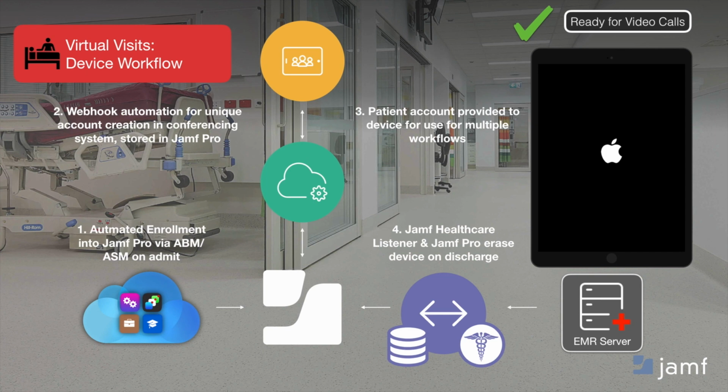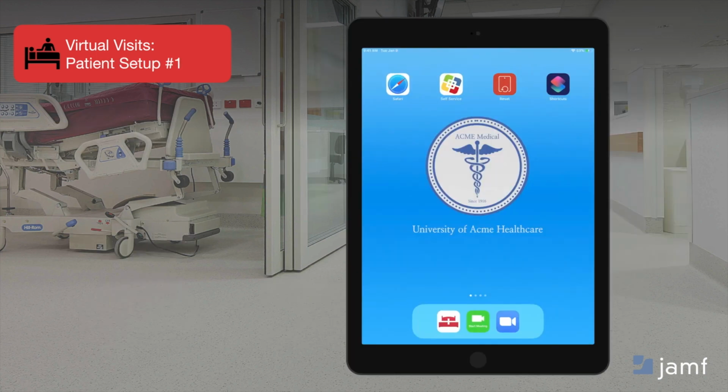So Eric, if that's a kind of high level view of the workflow, do you want to take us through what this looks like on the patient device when they're getting set up the first time? Sure. So we have the iPad set up. We customize the background of the iPad, the home screen layout, so all the apps are where we need them to be so that they're logical for the patient.